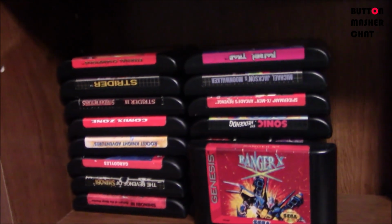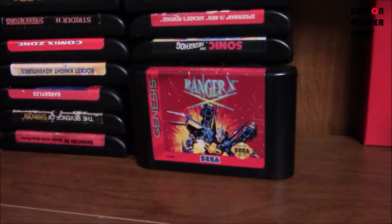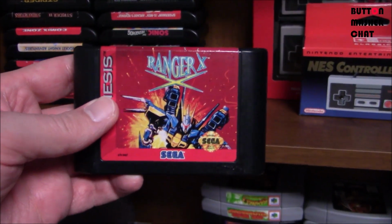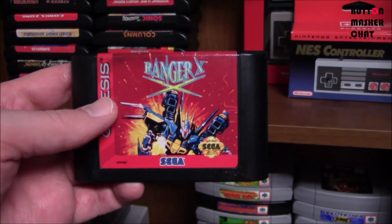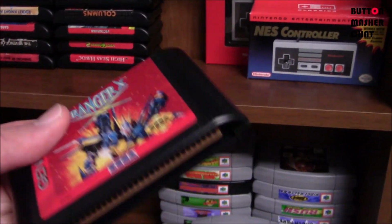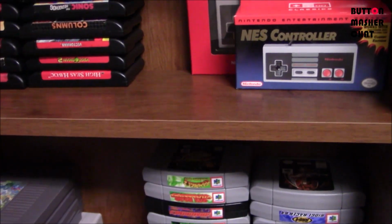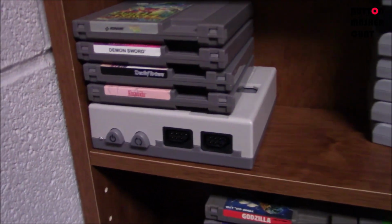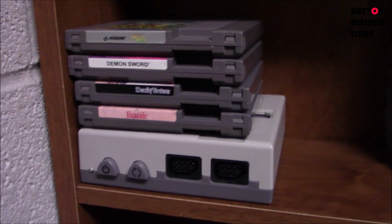Some Genesis stuff. Picked up a few things here and there. Ranger X has probably been the game that has impressed me most. It's a 2D action platformer, and it's got some weird physics to it, but some really good shooting action and some oddball controls. But once you get used to them, they're unique enough to be pretty entertaining.